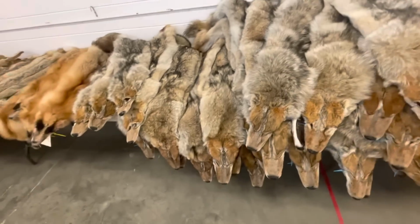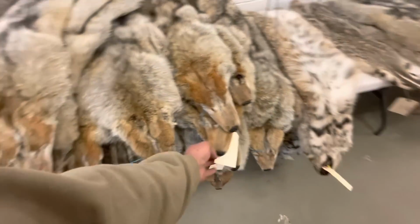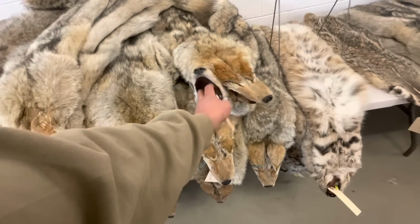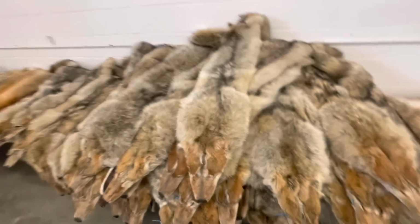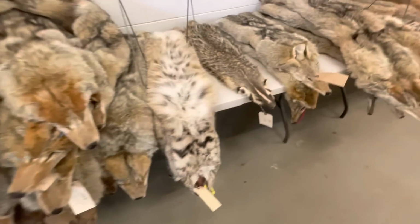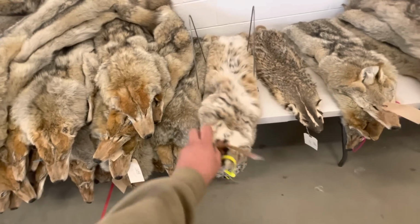More coyotes. I don't know how many are in this lot. I was in the whole bag since I got myself. I was just a little younger than 51. Yeah, 51. That first lot had 75. Two cats. Some pretty cats. These are big cats.